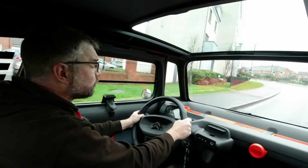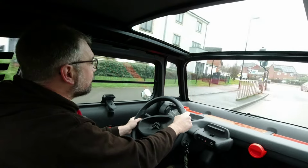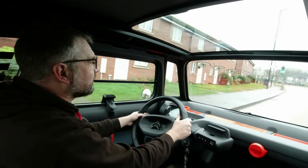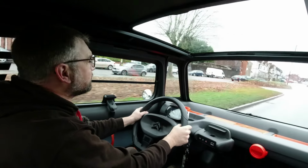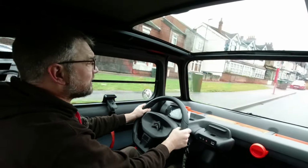And that's it. 28 miles an hour, 45 kilometers an hour. We are at VMAX. A fair bit of noise. I'm guessing they saved a few quid on the soundproofing. And it's worth remembering these quadricycles in France can be driven by someone just 14 years old. In the UK, you can drive one at 16.